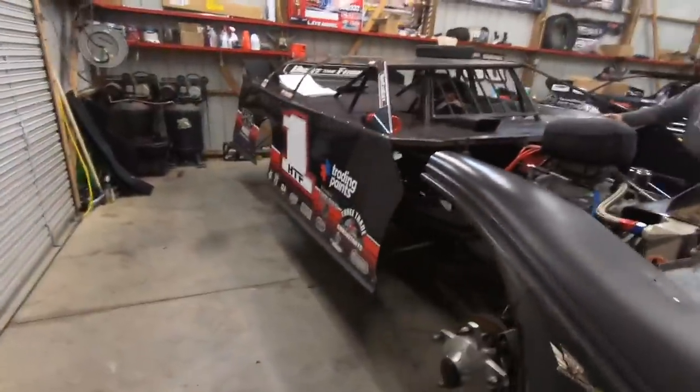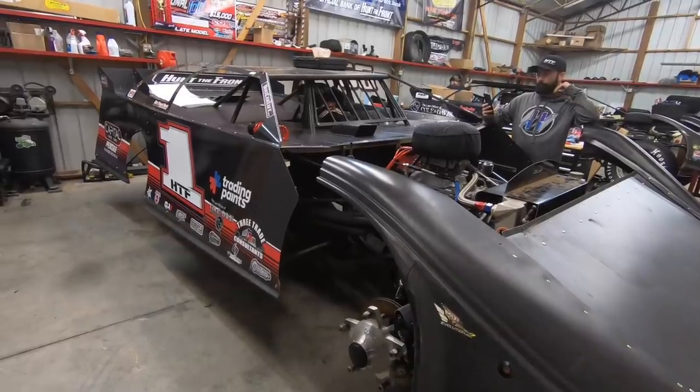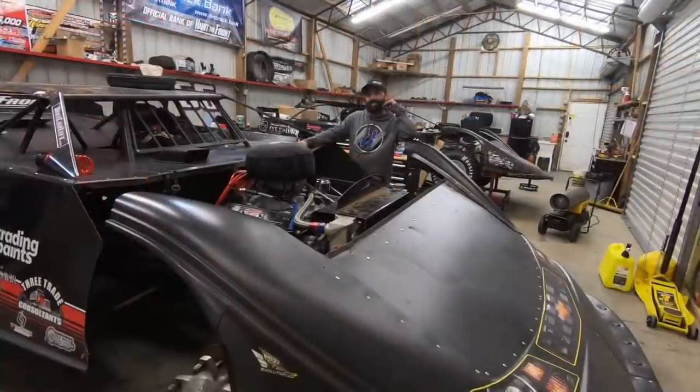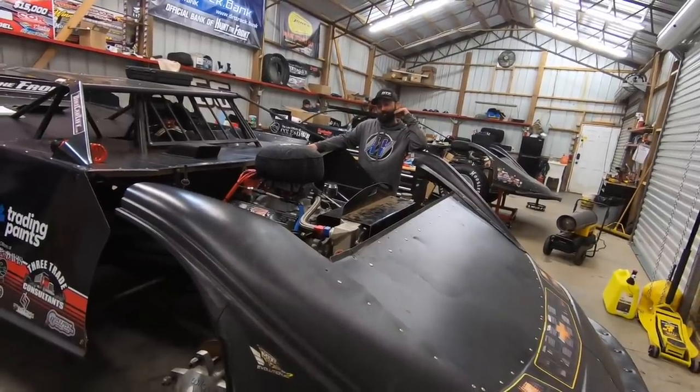Supposed to be. All right, y'all, there it is. We skipped ahead till dark here and closed up the doors, but we got her pretty much finished up. A little bit left to do tomorrow, race day, Saturday, but the car's ready. Get some sleep tonight. I hope so.